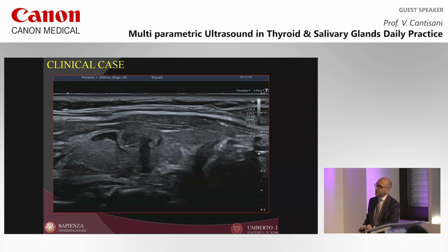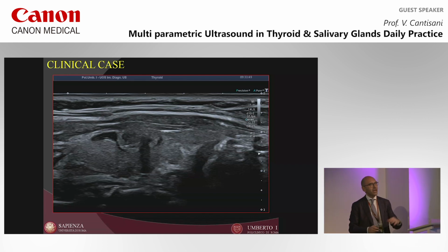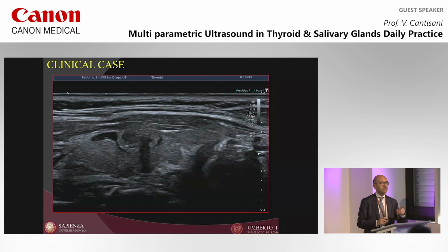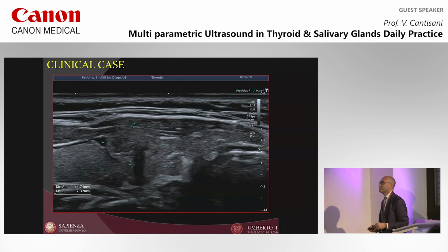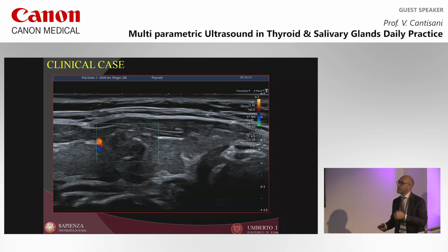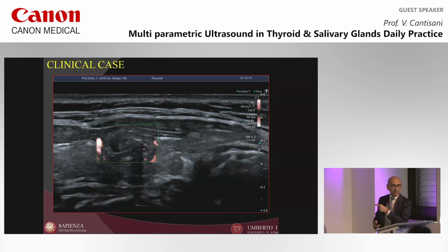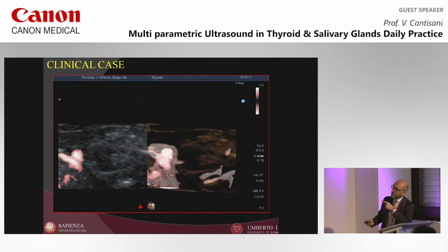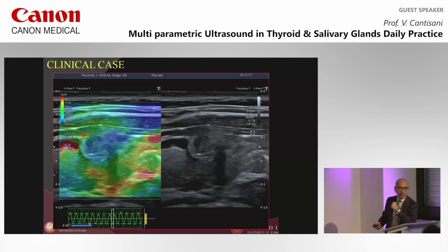Let's look at a recent case. How do you classify this case? Thyroid 3, 4, 5. Simple. Okay, benign or malignant? How many for benign? Nobody. How many for malignant? 1, 2, 3. Okay, the majority. So we measured to see if it is taller than wide or not. Then we put color Doppler, SMI, superb microvascular imaging, which is another innovation, and 3D SMI, which showed better that the lesion does not have any clear vascularization within it. So the statement 'vascularized, worrisome' is not really fitting with reality.